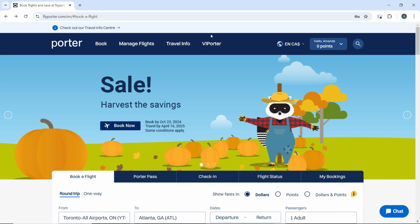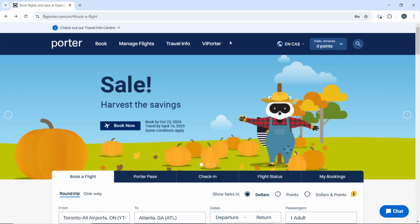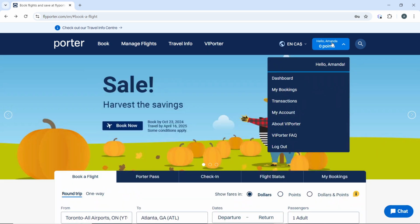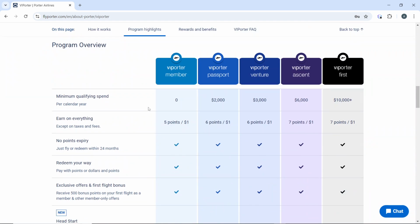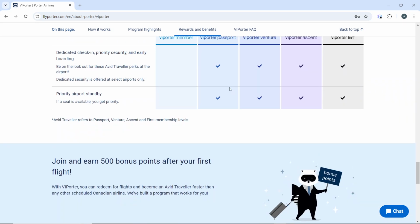On the home page, head over here at the top menu where you have VIP Porter, and once you click on VIP Porter, you have this option that says about VIP Porter, reserve certificate, and you have Porter terms and conditions. Okay, so I'm clicking on that. So let's go to about VIP Porter. I'm already a VIP Porter member, by the way. So this is how it works, and program highlights and program overview for VIP Porter, and you have this join and earn.